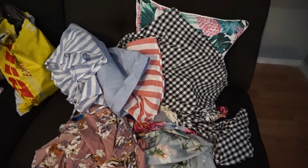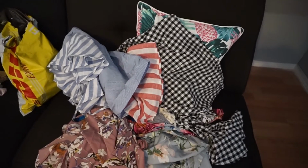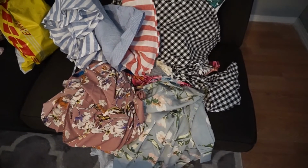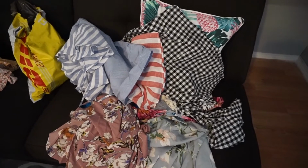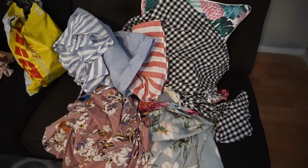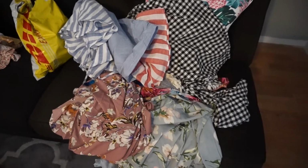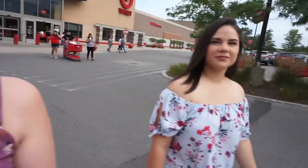Also guys, I got a lot of stuff from Shein.com, but I'm not gonna show you exactly what I got because I will be doing a video, some type of lookbook with them. But just to give you an idea of some of the prints that will be part of that video, I'm so excited to try everything on. I love Shein.com.